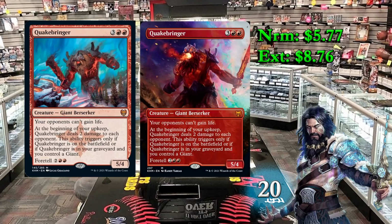Creatures, it's kind of hard to say where they're going to go. I mean, they die to removal. You know what I'm saying? They're as good as your opponent's removal. Our creatures are as good as that most of the time. So $5.77, $8.76 at number 20.